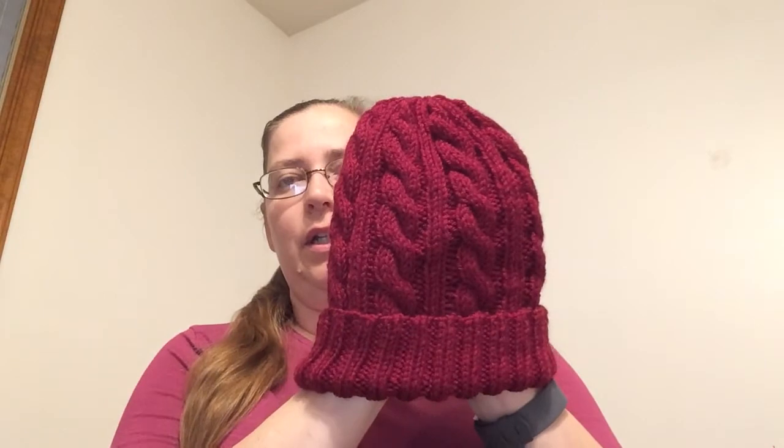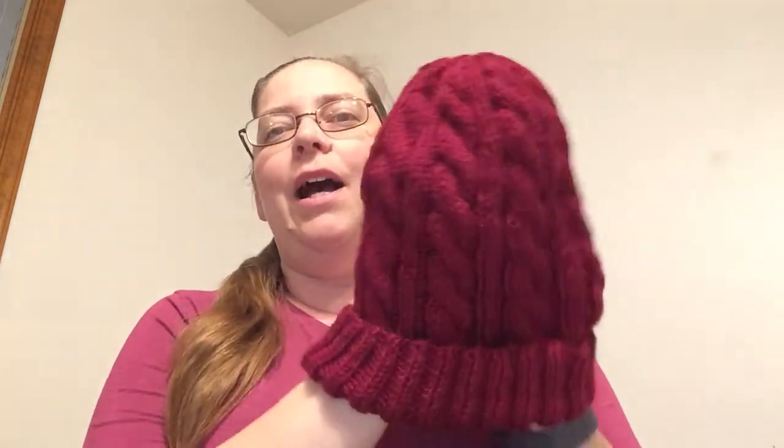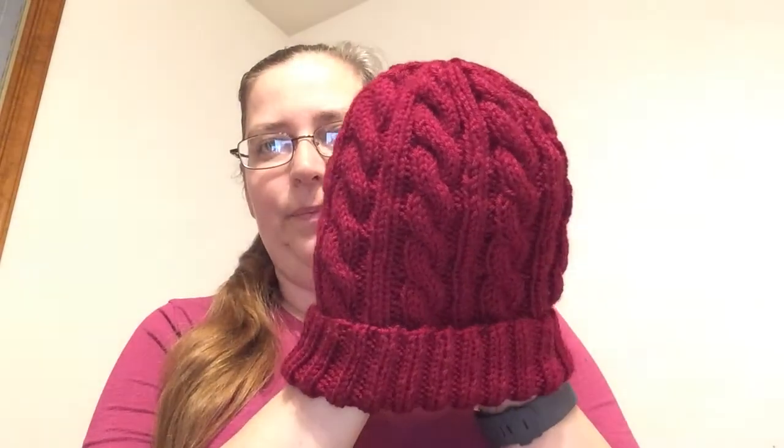Finished objects. I have finished a beautiful cabled hat, and it is a wine color. The pattern is Jason's Cashmere by Melissa Thomson, and I made it in Knit Picks Brava Worsted in the wine colorway. I still haven't sewn in my ends, mostly because I planned on putting a pom-pom on it. I just haven't gotten around to doing that because I finished this late last night, right before I went to bed. So I have that finished, and I've been sewing like crazy this week.